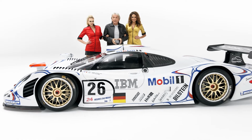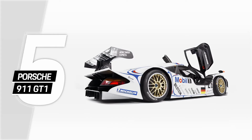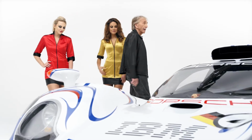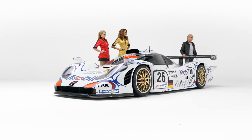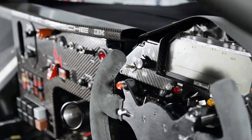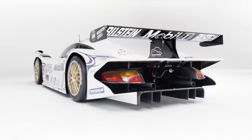We're going to begin here today with this one, car number 5. So here we are in the 90s, and during the early 90s, Porsche hadn't really had any success as far as outright victories at Le Mans were concerned. So in 1995, they decided it was time to build a special car to try and win that race yet again. I mean, just look at this car, look at the aerodynamics on it.